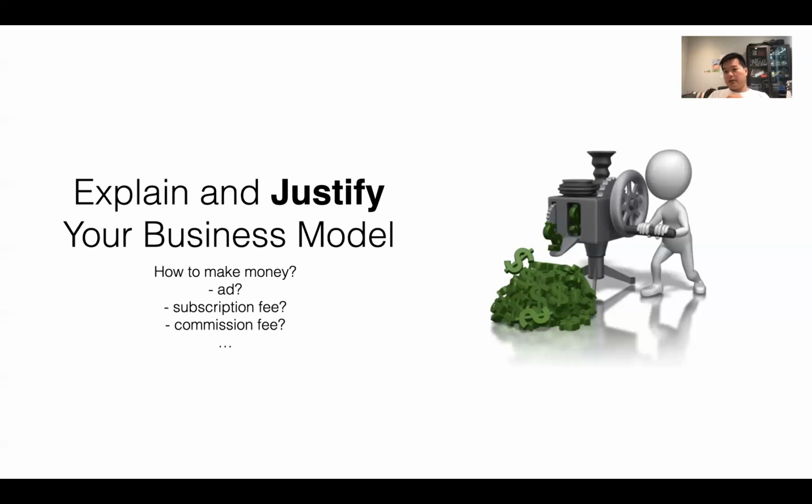model for your project. For a software project or web service, you can think about there are only a limited number of ways to make money: selling ads, selling data, doing subscriptions, charging commissions, and that's pretty much the majority of ways to make money, right? So there are not a lot of choices. You need to think about which one works best for your project.